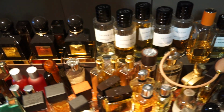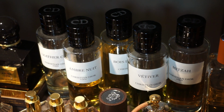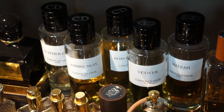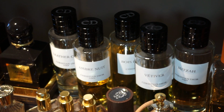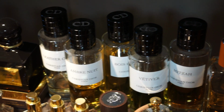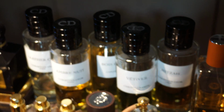Right next to the Tom Ford Private Blend collection, we've got the Dior Privé collection with Leather Oud, Ombre Nuit, Bois d'Argent, Vetiver, and Mizza. With Vetiver and Mizza being discontinued, although Mizza was kind of brought back, I'm not sure how official it is with that one. As you can see, I don't have Oud Ispahan in my collection. It just doesn't wow me much. And I'm still waiting to pick up a bottle of Feve Delicieuse, so that one will be hopefully soon.